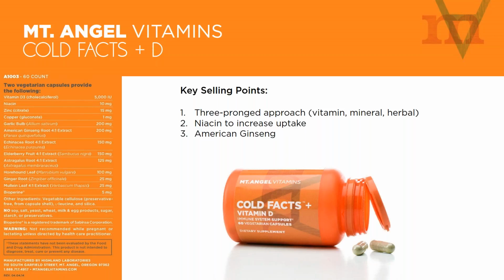It has some wonderful properties that, when taken in large doses, like 500 milligrams or more, it can cause some external flushing. But what it does at the 10 milligram range is cause an internal uptake encouragement. So it increases blood flow to the areas where the niacin is located and encourages that uptake.